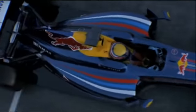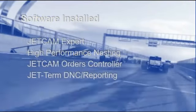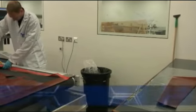After the implementation of the machines in a new clean room, staff were trained in November 2008. Licenses of JetCam Expert with high performance nesting, JetCam Orders Controller for order management and reporting, and JetTerm DNC were supplied. Training was completed in one day.